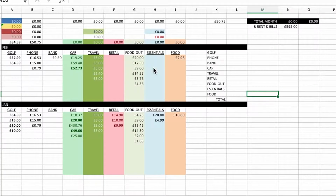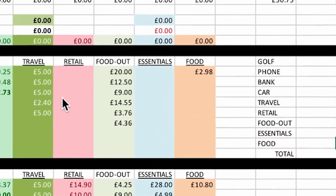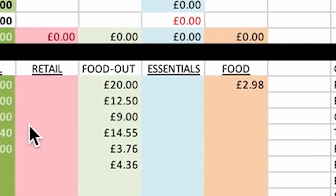I suggest that you do this at the end of every month, because you don't want to not know about any spending patterns that you might have before it's too late. So you see here, I've just broken it down into January and February. You can use your own brackets, but I've got stuff like how much money I spend on food, and essentials, which can just be toiletries or anything else.